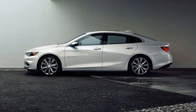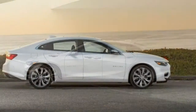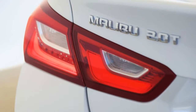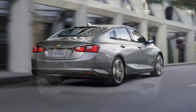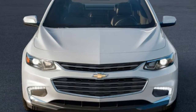Finally, the Premier trim includes all of the 1LT's features, together with the contents of the convenience and technology and leather packages. The engine is upgraded to a turbocharged 2.0-litre four-cylinder engine, 250 horsepower and 260 lb-ft of torque, paired with a 9-speed automatic transmission.